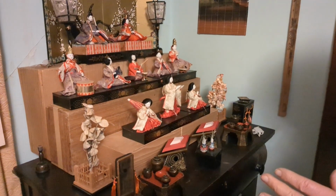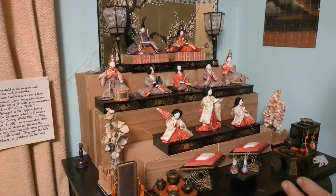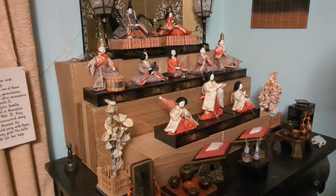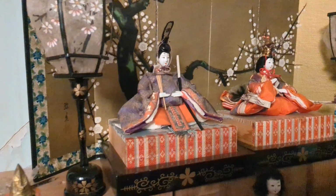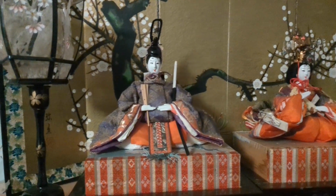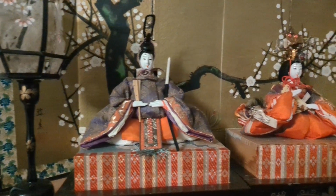This is a set of Japanese dolls that goes back about 300 years. They had a tradition in Japan that every generation, the oldest girl would get a doll, and it would be added to the set. So the emperor at the very top with the strange thing on top of his head would have been the first doll that one of the girls in the family had.